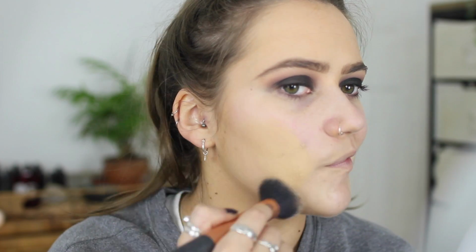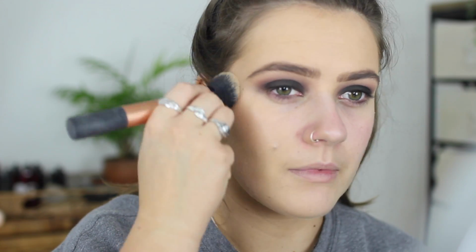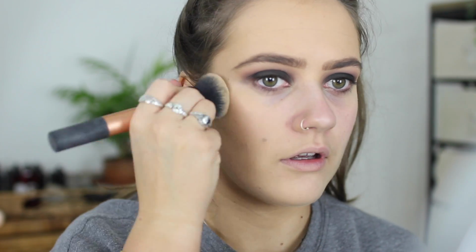So my MAC Pro Longwear Concealer was literally the shit when I was younger. I loved this stuff. I'm using the shade NC20. I feel like this foundation has like set. Yo, I've taken off half of my foundation. I'm just gonna reapply it now because it kind of set and I want to give it a fair chance. I forgot how quickly it set and I don't like to blend concealer into something that's dry, like a matte finish, you know what I mean? Also there was fall down, so I want to at least give myself a fair chance.